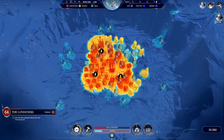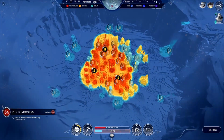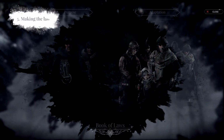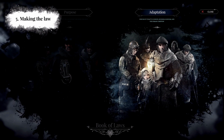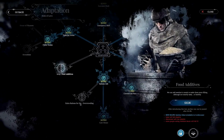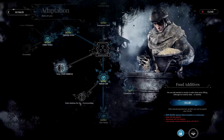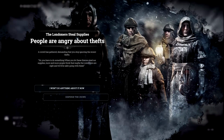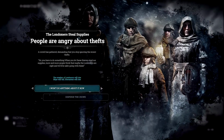You are the sort of captain, the leader of the group, and you have to make difficult choices and difficult decisions. Like you could enforce 24-hour working shifts. You could make child labor legal, and all sorts of things. So it's all about surviving the scenarios. There's an endless mode as well, but there are multiple scenarios that you have to go through.